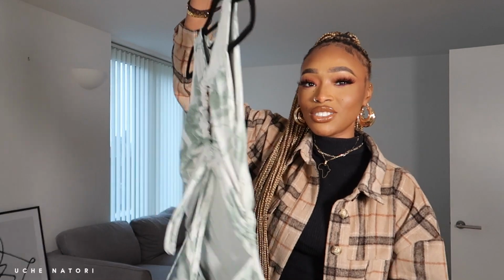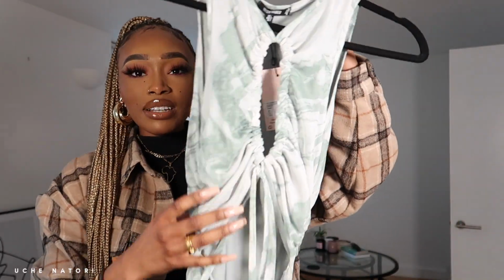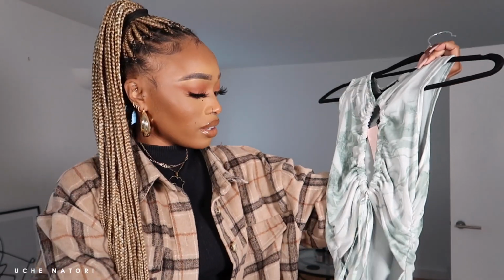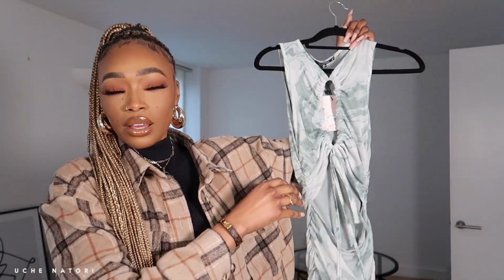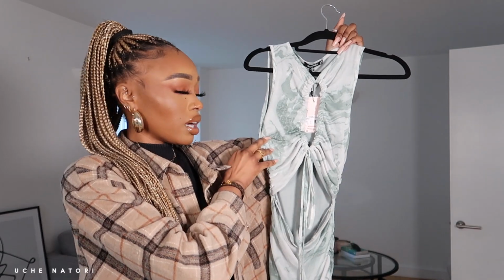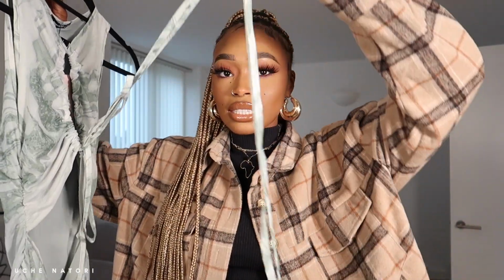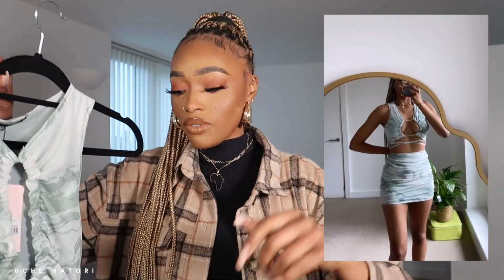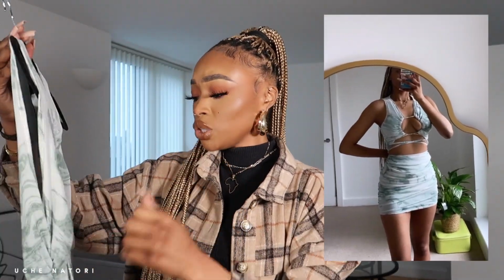I got this pretty dress. I really like the colouring of this. The colour is so pretty. I feel like the colour is not even coming on. If I hold it back a little bit, it's a bit more true to colour. The only thing I will say is the tie up is so long, I just ended up wrapping it around my body. But I think this will be a cute little one.